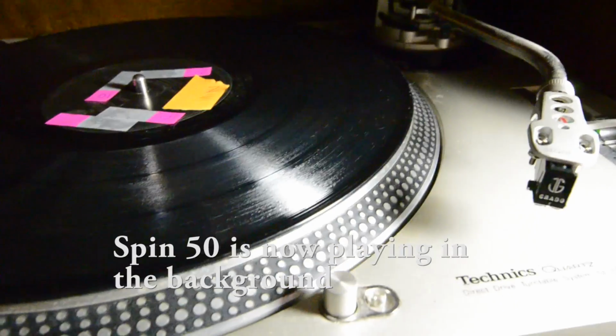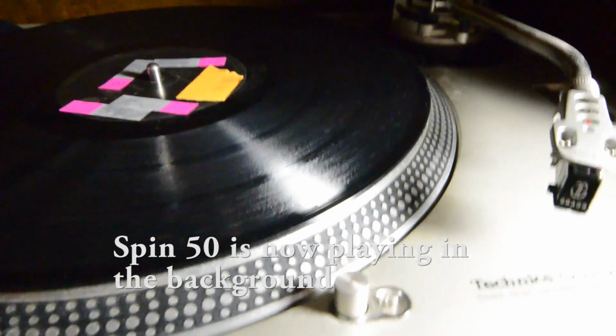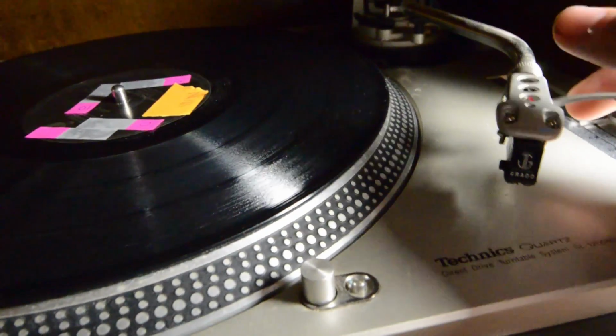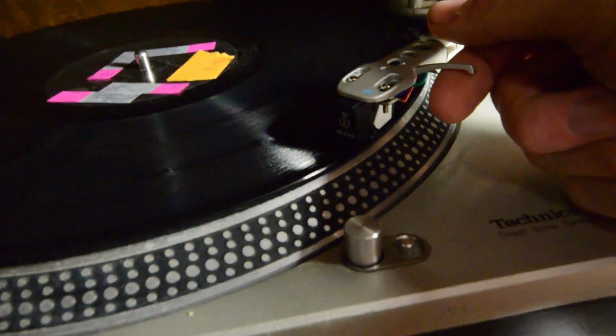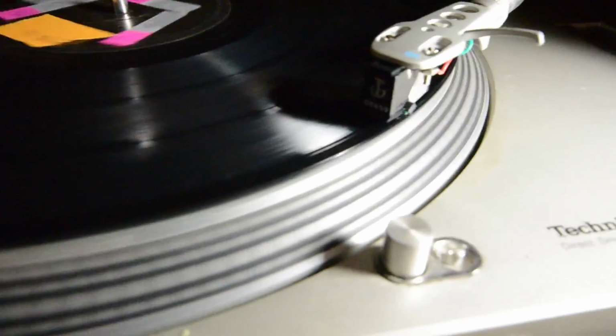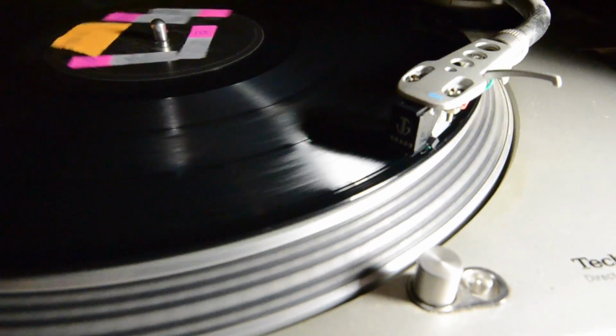Alright, here we go. This is number 50 on the Crosley record. Although, let's be clear, it's actually, I think, number 42 that was actually played on the Crosley. The rest were played on this turntable. So, here we go. And I'm so happy to be done with this.